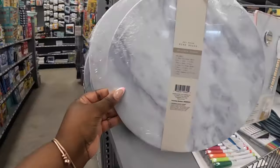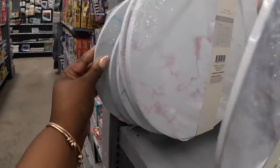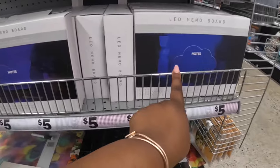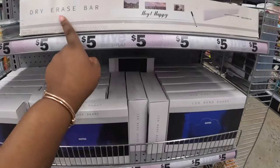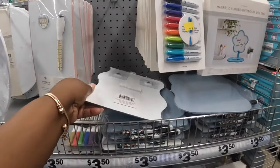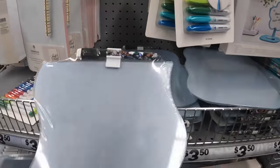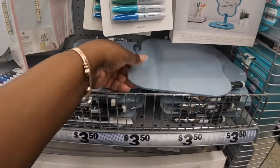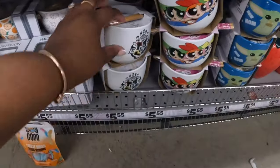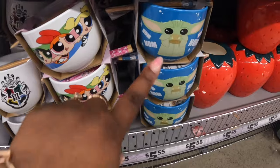And now they have this board, and it's a dry erase memo board. Oh, this is cute. It's a marble one. Here's the pink one. And then they also have it in that blue. We did see these, the butterfly memo board in a cloud dry erase bar. It says, hey, happy. That's $5. And then they have these right here. These are $3.50. Has a little pen at the top. And this one. And they have the bowls too in Harry Potter, Powerpuff Girls, and Star Wars.